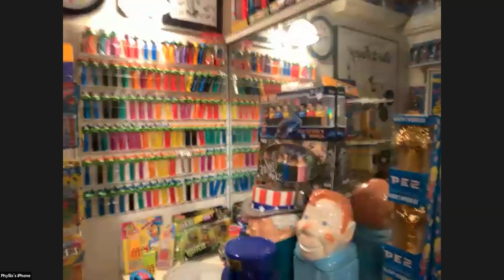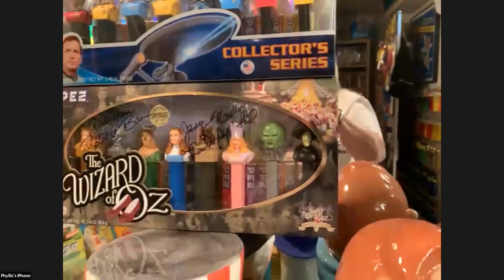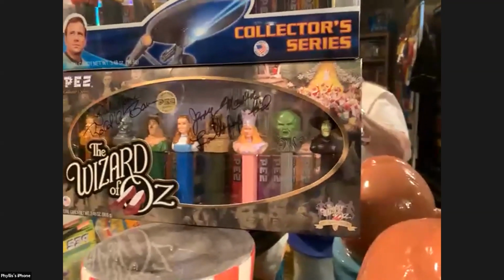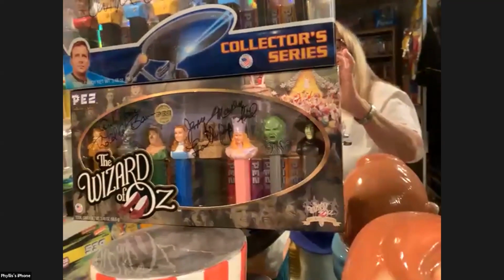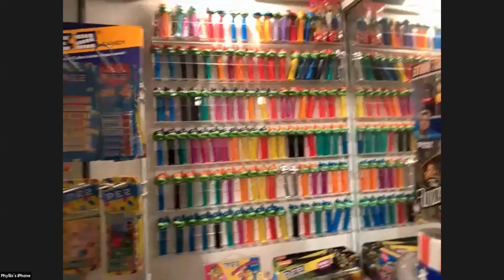And here too is my bathroom. Some cookie jars. Autographed by William Shatner and autographed by Jerry Marin and the great-grandson of Frank L. Baum, who happens to live in my community. Jerry Marin, who was the Lollipop Kid in The Wizard of Oz, was actually a patient of mine. I'm a nurse practitioner, and that was a really cool treat to have him come and sign that.